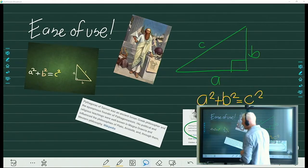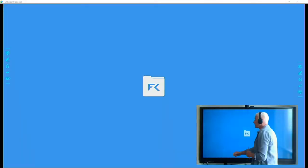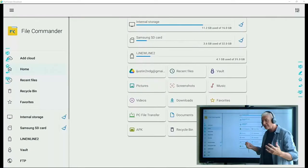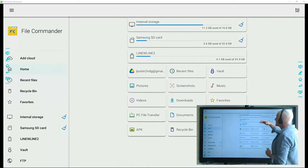Go back home again. So I've got a browser in there. You can use a full browser if you want to. You've got a file viewer here. Now the file viewer, file commander, file viewer, explorer, whatever you want to call it. A couple of things interesting. You can see the storage.